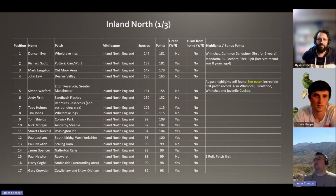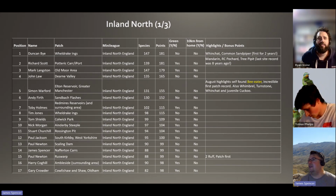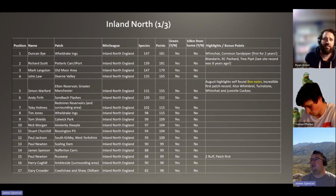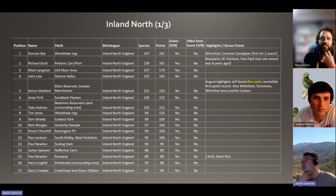Then Inland North proper, Duncan Bye killing it at World Ray Kings on 181 points. This month he's had Wintchat and Common Sandpiper. Richard Scott is level, also on 181 points, so this is a really good little fight here. And he's had Mandarin, Red-crested Pochard and Tree Pipit. Tree Pipit looks like a bit of a patch gold job there. That's pretty nice for an inland record.